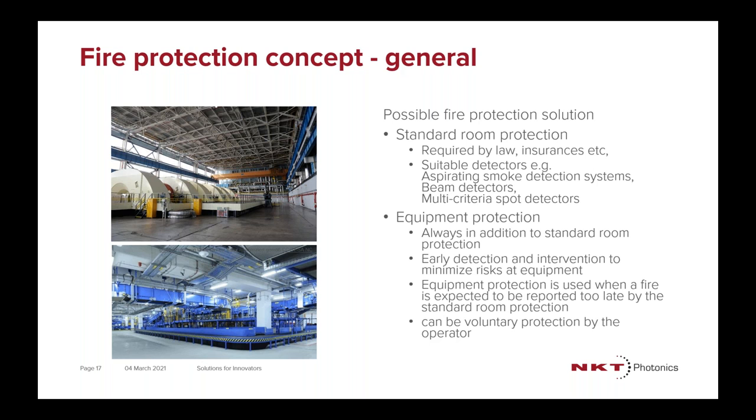If the client wants further protection of the equipment, like the conveyor belt or the reactors themselves, then this is always in addition to the standard room protection. He is then in need of early detection and intervention to minimize the risk to the equipment. This can be done, for example, with the fiber optic system by attaching it directly to the protected asset. However, this can also be voluntary by the operator, so it does not have to be part of the fire protection concept.